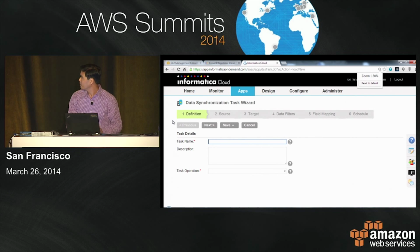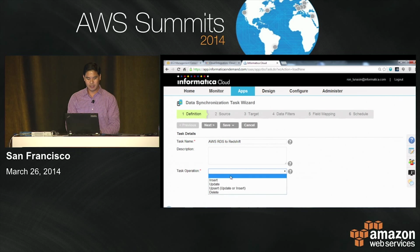Is that better? Yep. All right, so I'm going to do an RDS to Redshift data load. And as I mentioned, I'm going to perform an Upsert.